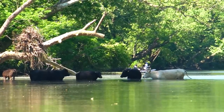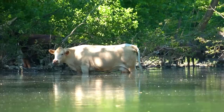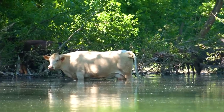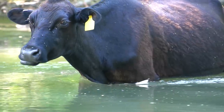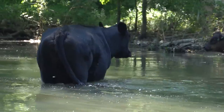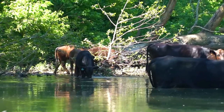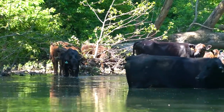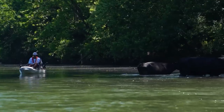Well, folks, we appear to have a bit of a traffic jam up here on the river. The worst, I'm imagining like a hippo, like one of these things charging me. Top of the morning, ladies. How you doing? Everyone's trying to cool off today. There are a couple calves with them. I wouldn't get too close. This is a viral video in the making when one of these things attacks Oliver.